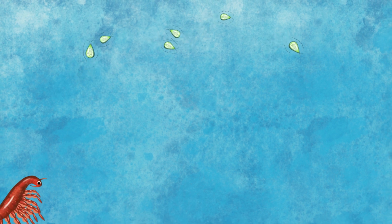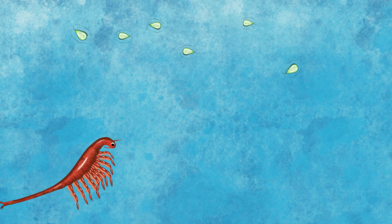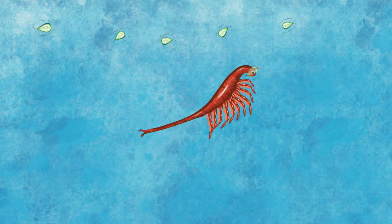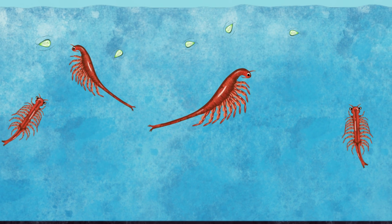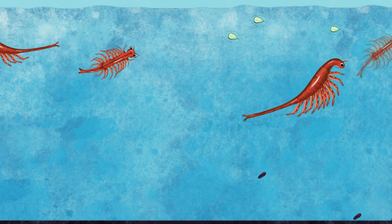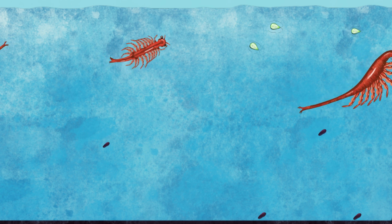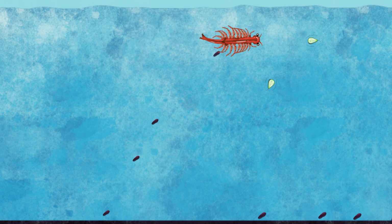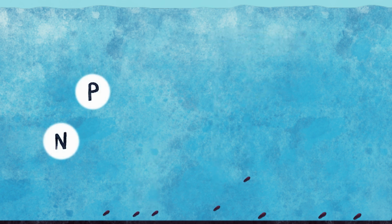Equally well adapted to high salinities is the brine shrimp Artemia salina. Dunaliella salina is their favorite food. Artemia releases the non-digested food residuum in the form of fecal pellets to the pond bottom. The fecal pellets contain the non-digested nitrogen and phosphorus.